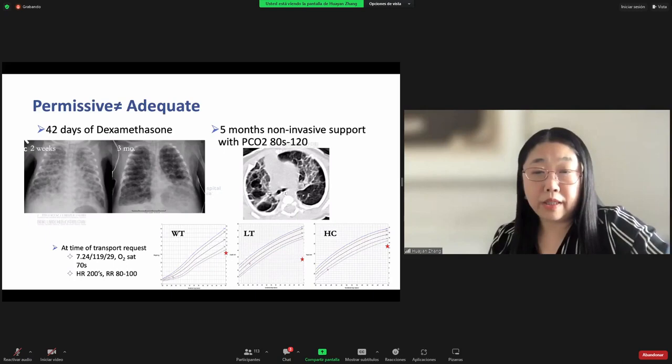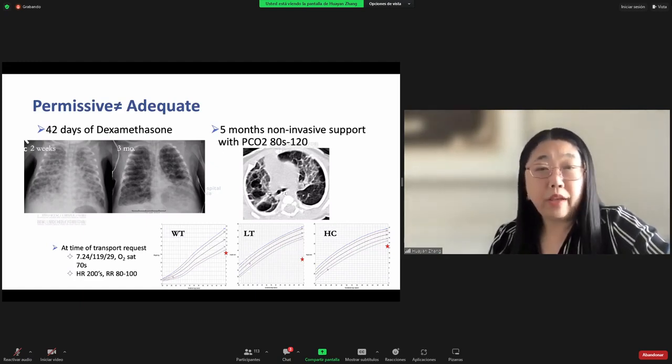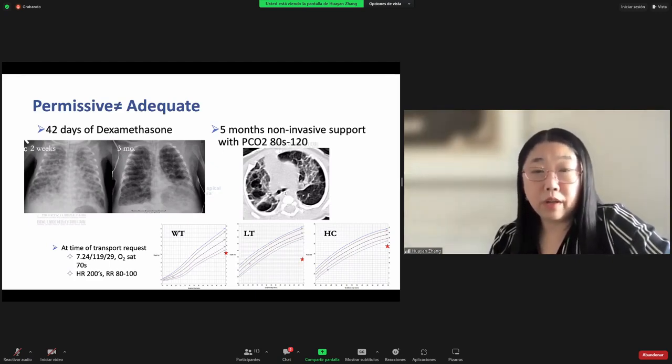But now we are seeing a phenomenon, both in China and in the US, that people are trying to extubate the babies at all cost and allowing higher and higher PCO2s. Here I gave you two examples of my patients from CHOP. Both actually died from severe lung disease, and especially very, very severe pulmonary hypertension.